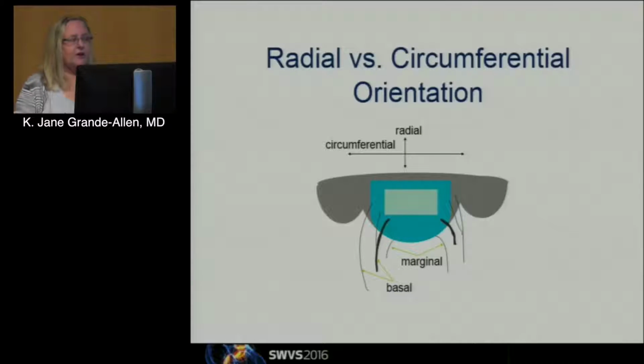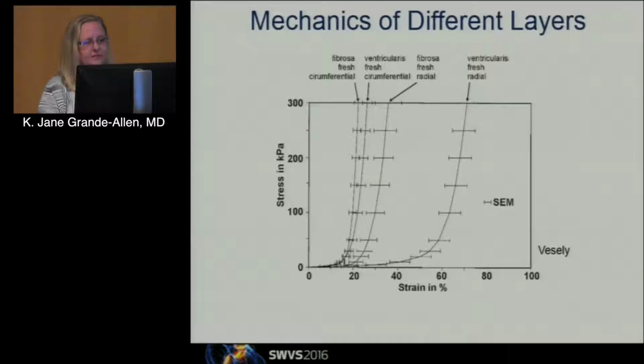Okay, so valves are what we call anisotropic. They are stiffer in one direction than the other. They're stiffer in the circumferential direction. This is a picture just from a mitral valve, but orientation works similarly in the aortic valve. The circumferential direction is around the circumference, and the radial direction is from the annulus to the free edge. We also test the mechanical properties of chordae quite a bit, but here I'm going to show you the leaflets.